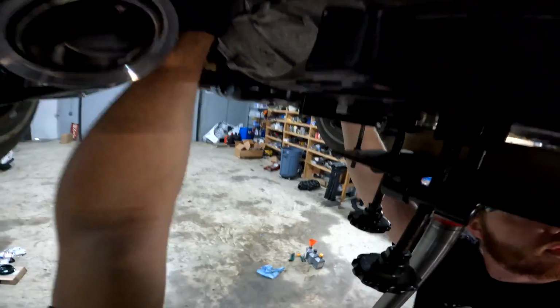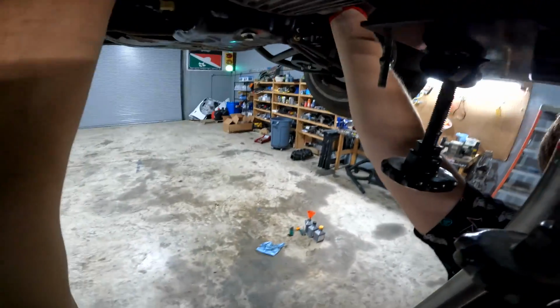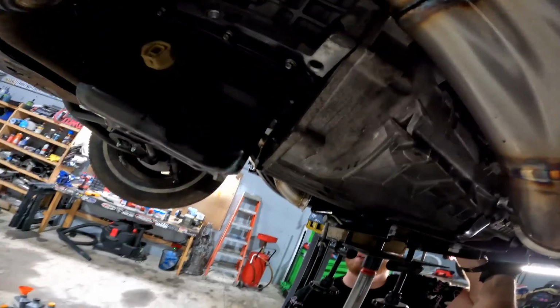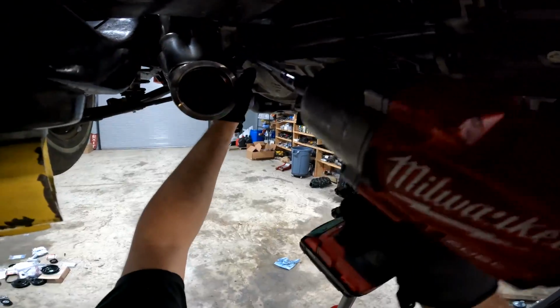Cool. So maybe now we can actually both give it a nice push. Oh, we did. It's on? Yeah. Sweet. Whoa. That was so easy. We got the trans stabbed and bottomed out.